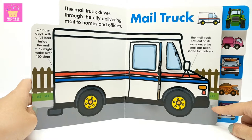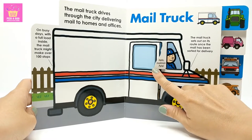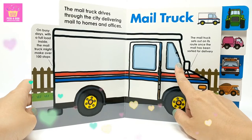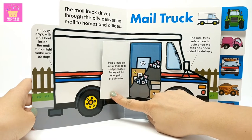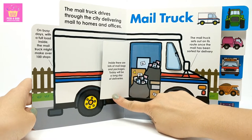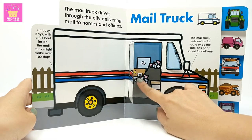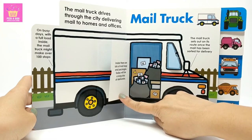Oh, let's knock on the door and say hi to our mailman. Hello, Mailman Pete. Thanks for bringing my mail today. Oh no, I should say thanks for bringing mail every day. I love you. Let's check out what's in the back. Oh, wow. Inside there are a lot of mail bags and packages. Today will be a long delivery. Look at those letters and packages. I wonder if one of them is for me.